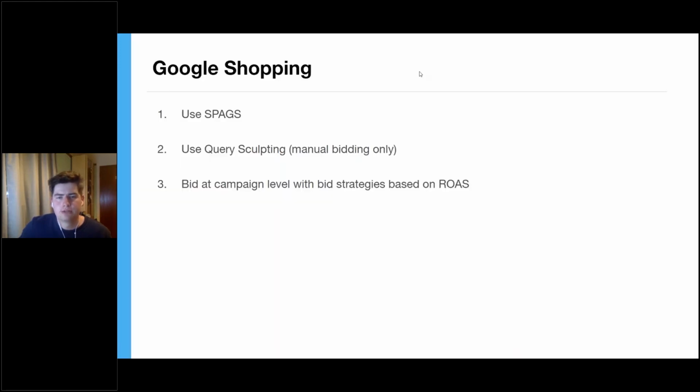So with standard Google Shopping, there's three key things I think you need to get right to drive profitability. The first one is to use SPAGs, or single product ad groups, which I'll come on to in a second. If you're using manual bidding, you'll want to use query sculpting. And if you're using automated bidding, you'll want to think about how you set up the campaign so it's structured around return on ad spend, and you'll be using return on ad spend based bidding at campaign level.